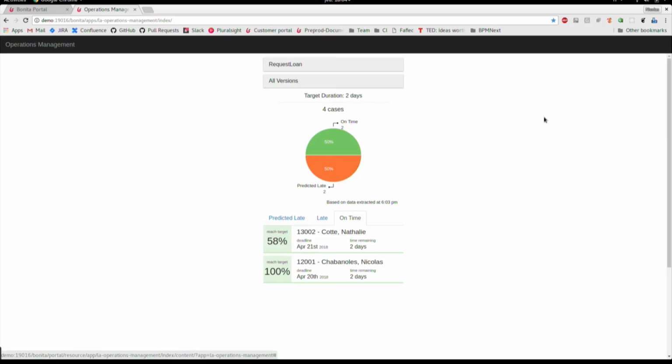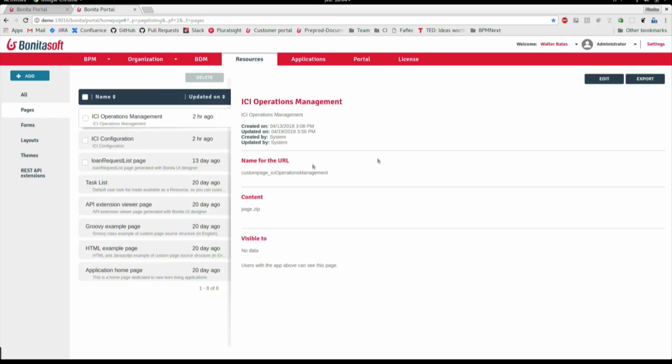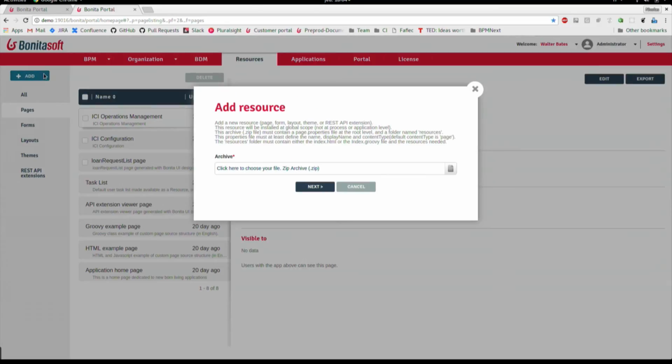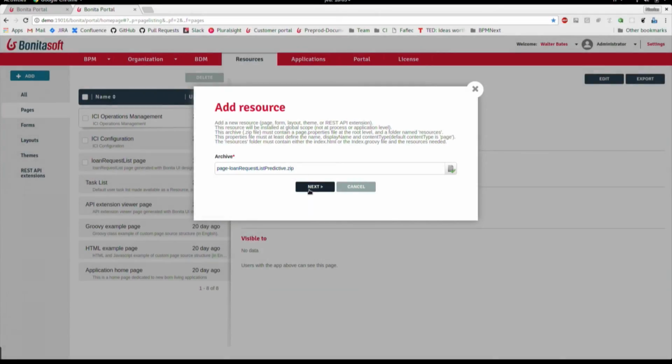So that's good feedback from Walter Bates. So yes, the manager can ask the IT team and say, okay, can you provide Walter with more information so that he has the same knowledge as me, as which request is the most important to work on? And the IT can provide some updates of the UI. So I'm going to install the update for the UI. So it's a new page that I can deploy directly on my platform.